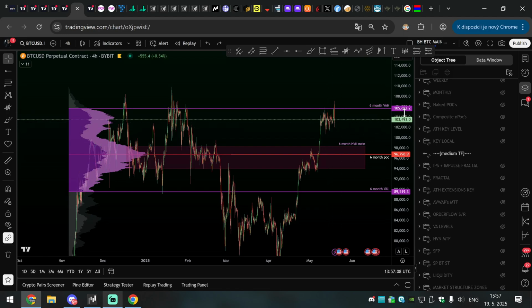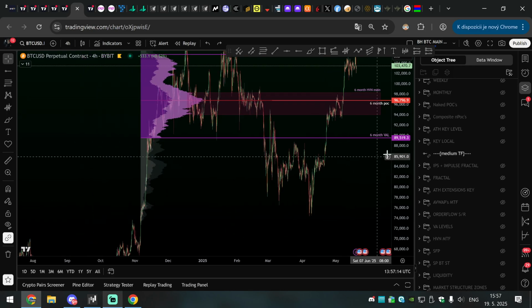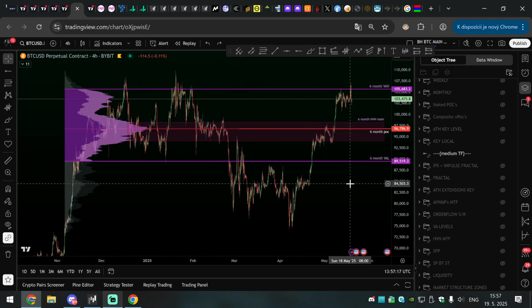How you want to see more upside from this time frame is just very clean. You want to reclaim 105,600 and close above, start creating new value above and push to the upside. So this is a really good pool to watch for high time frame traders.